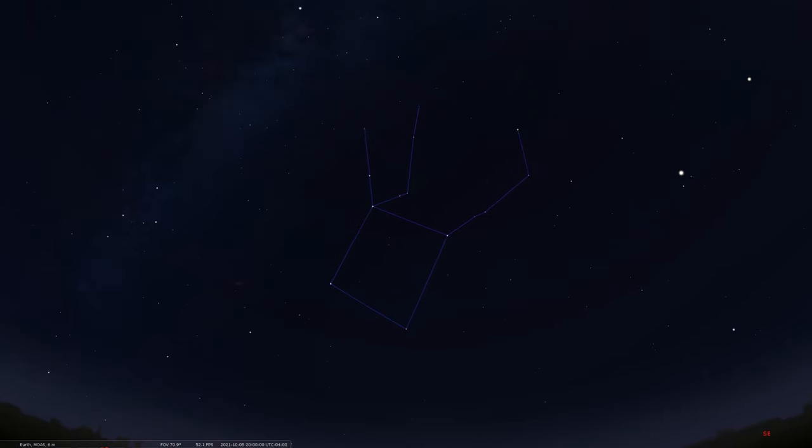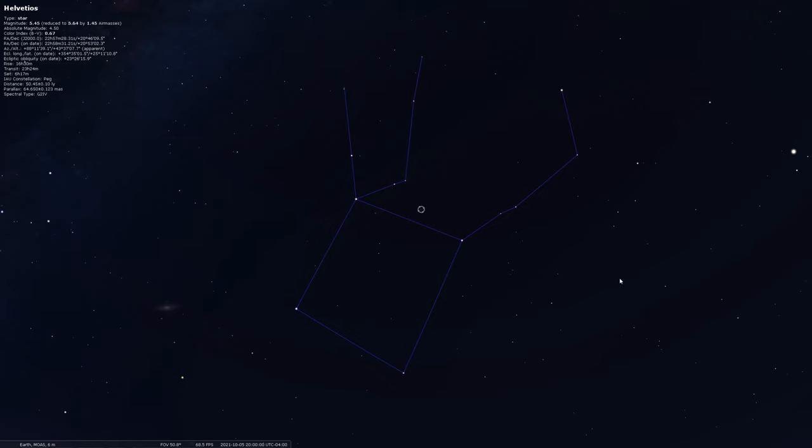And one last star I want to mention that's really important to find inside Pegasus is one that's not very bright. You'd have to be in a very dark place to actually see it with your naked eyes. So most likely a telescope will allow you to see it. And that's the star right at the chest of Pegasus, right here. So again, it's very, very dim. That star, you'll notice the top left says Helvetios. But actually in astronomy, it's called 51 Pegasi.